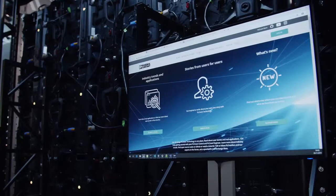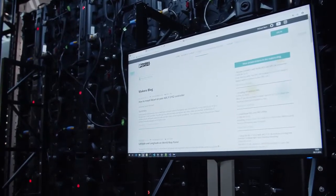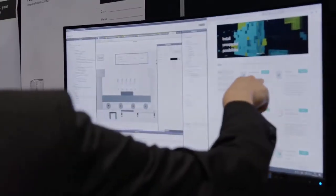The PLCnext community is an online community where PLCnext technology users can share knowledge and experience. For example, we have a makers blog where users can upload their success stories and their PLCnext technology projects.